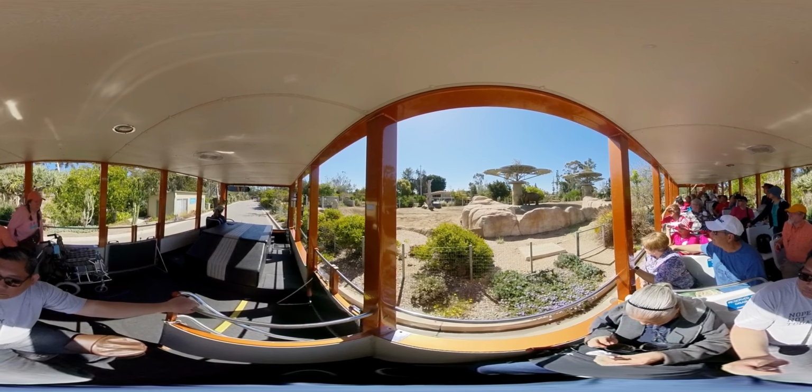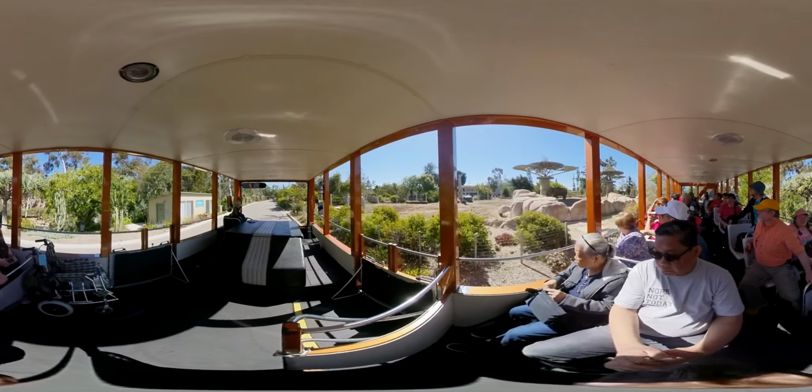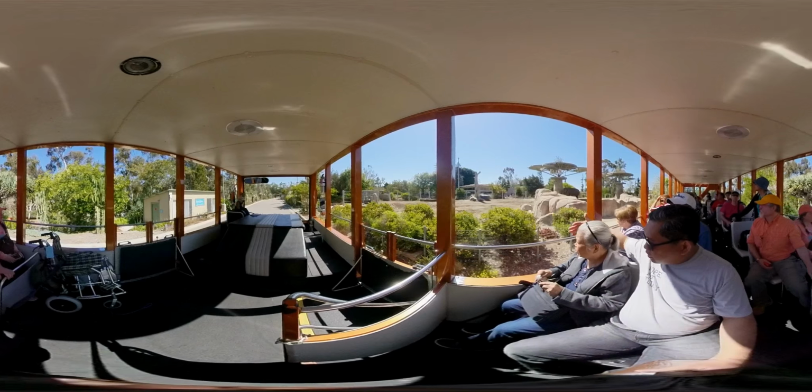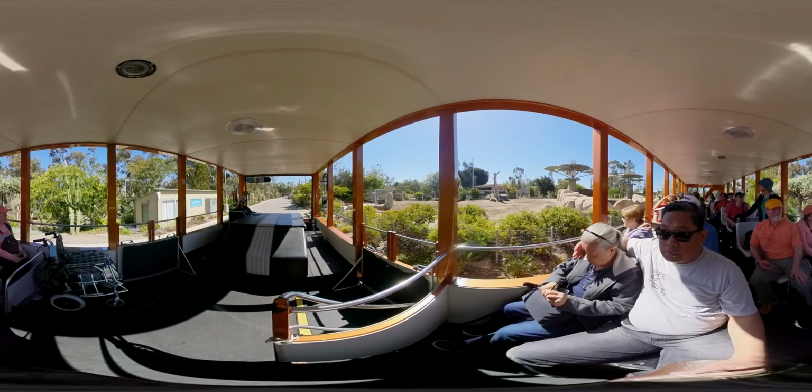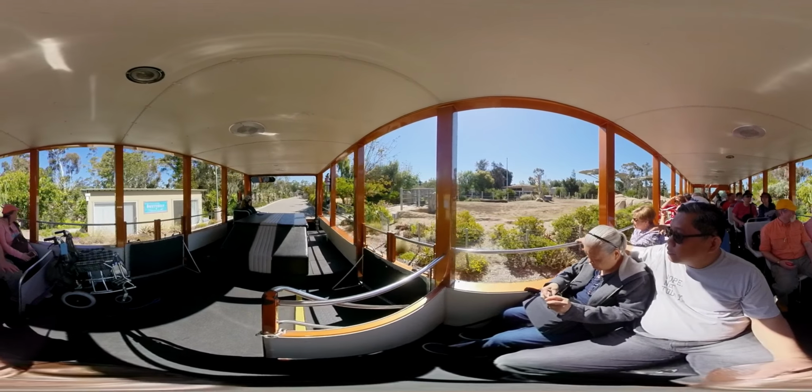Their trunks are really important tools for the elephants. They use them to drink water, to eat, to bathe themselves. In fact, their trunks have about as many muscles in them as we do in our entire body. So very, very impressive animals.